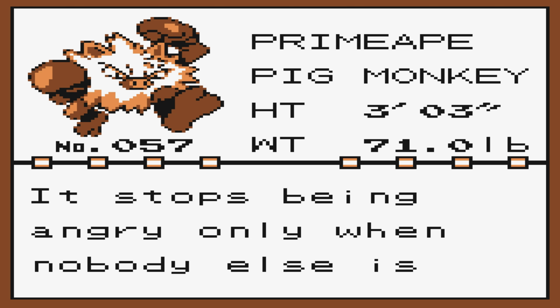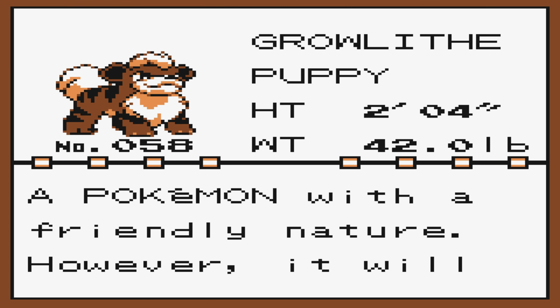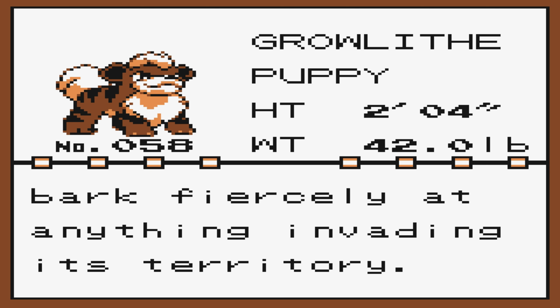Primeape. It stops being angry only when nobody else is around. To view this moment is very difficult. Growlithe. A Pokémon with a friendly nature. However, it will bark fiercely at anything invading its territory.